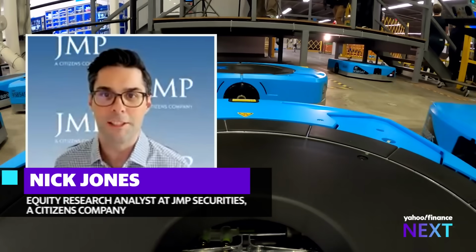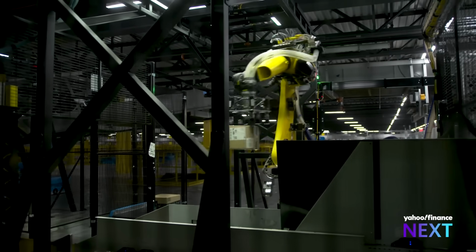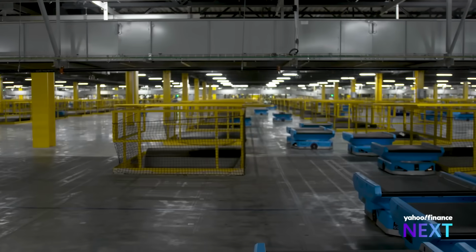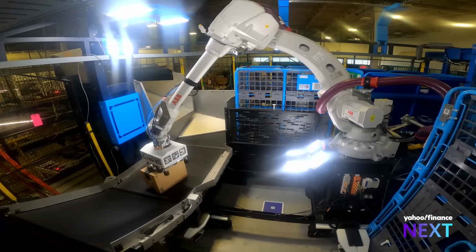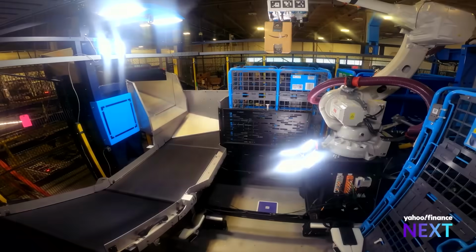If you want to drive margins higher, you need to keep costs down. A robot can effectively work 24/7, at relatively fixed costs. But if you can do more volume using robots, they could drive more revenue on the same costs. That would generate more profits.